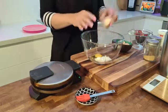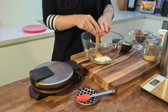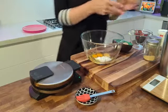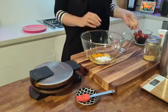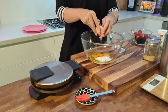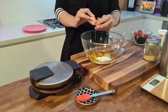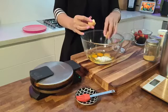For this recipe I've got large eggs at room temperature, and I'm putting in 3 whole eggs first. I'm also going to be adding in 1 egg white as well. This is just going to help give our mixture a little bit of volume, which is what we want. When it comes to separating the egg, you just want to split it in half. The easiest way I find to separate the egg is to swap the yolk from one shell to the next. As we are doing that, the white just kind of gives way for us.